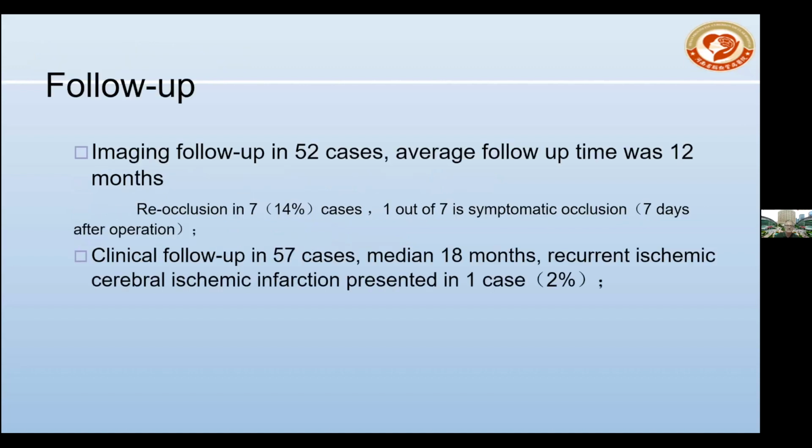Follow up. Imaging follow up was done in 52 cases, with an average follow-up time of 12 months. During follow up, there was re-occlusion in 7 cases, and 1 of the 7 was symptomatic occlusion. Clinical follow up was done in 57 cases with a median time of 18 months. Recurrent cerebral ischemic infarction presented in 1 case.